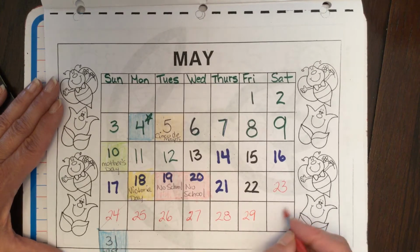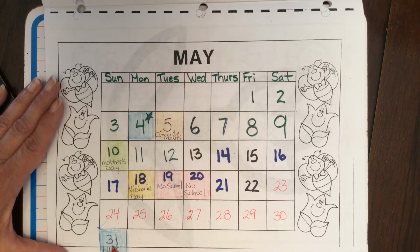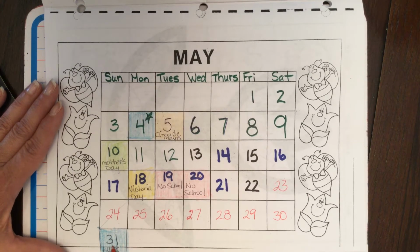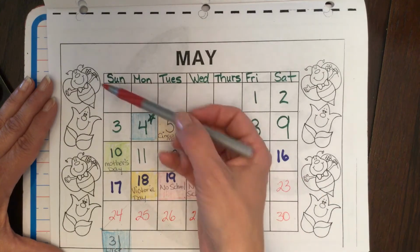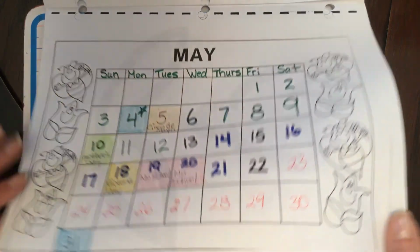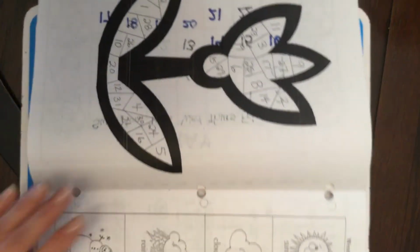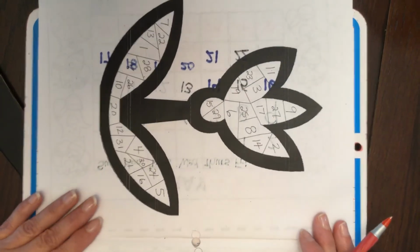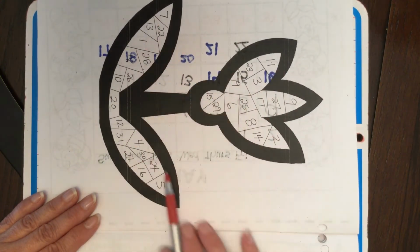We're also going to add number 30, my friends, for Saturday. We already have 31 down for Sunday as the last day of May, and then this is our May calendar complete. If you want to, you can go ahead and color these cute pictures down the side, because remember, coloring is a great activity to help us strengthen our fine motor and also just to let us have some time to relax. Your whole tulip should be finished by now.